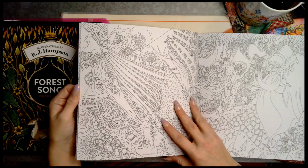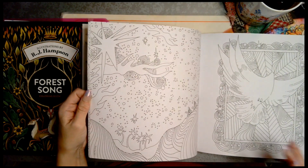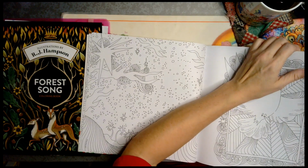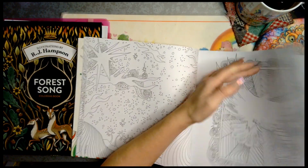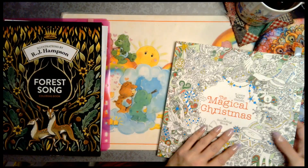There's the angels. There it is, three wise men. So this is on the past color page, probably because I marked that so that I could find it easy. I'll mark it right there.